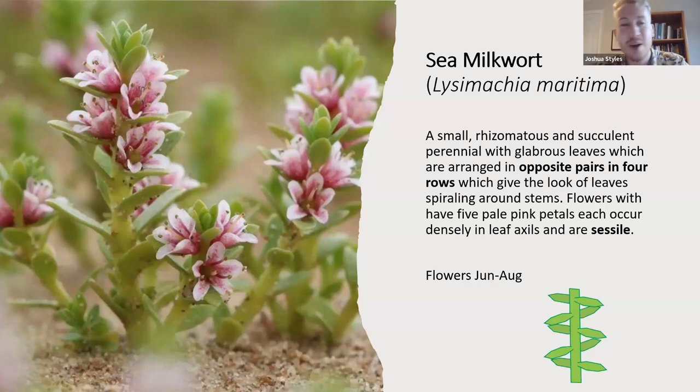What does that mean? Well, if we take a look at this picture, you'll see that the leaves come in pairs on opposite sides of the stem. However, those pairs of leaves alternate in their position. So you'll get one opposite pair and then another, and then another, and then another. And so if you look at a plant of sea milkwort from above, it'll look like a little cross shape. The leaves are in four rows around the stem.